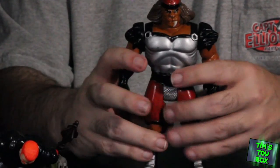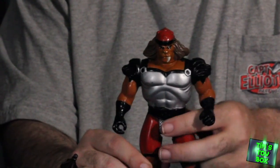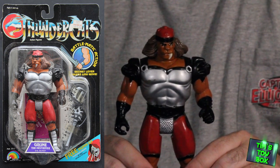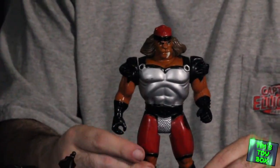Last but not least, we have this huge Thundercat figure. I believe this is one of the bad guys. And I can't think of his name. It's like, starts with a K, I believe, but I'm not entirely sure. It might be Gnarl, which is a G actually, or something like that. We'll figure it out. But his action still works, and he does have a couple of blemishes and stuff, but the paint looks great, and he's gonna display really well.